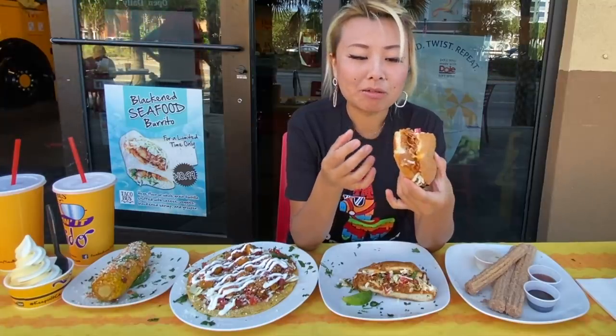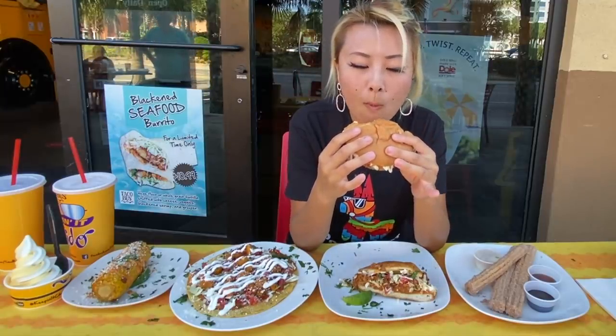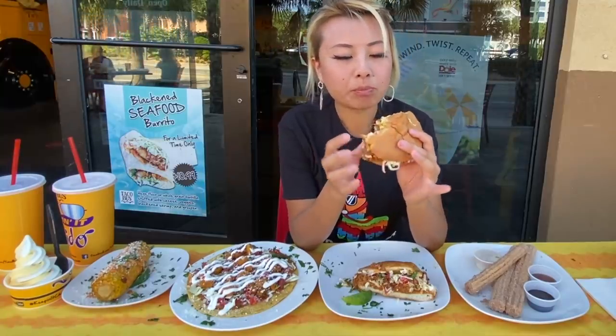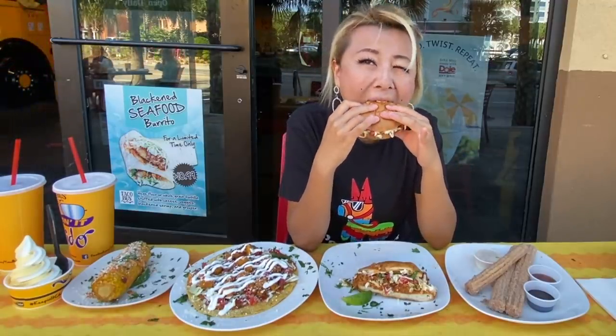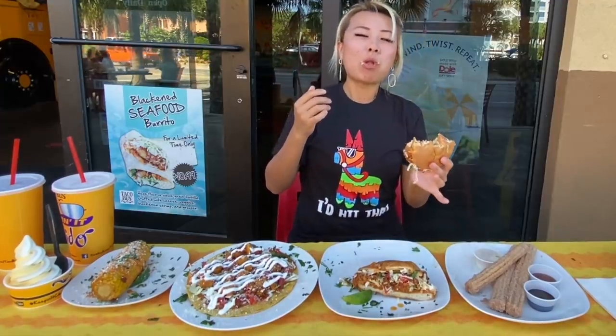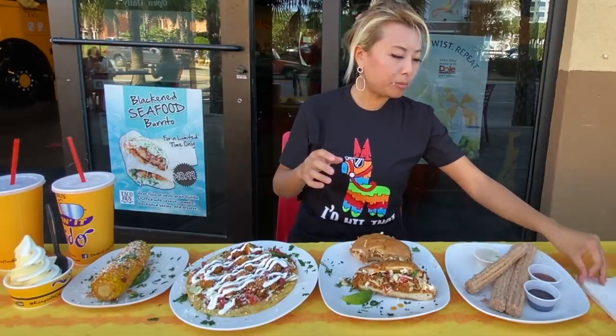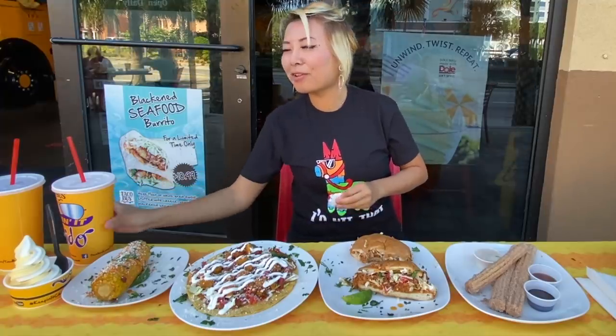Oh wow! It tastes like a barbecue pulled pork sandwich. Not bad. Got a little bit of kick as well. There's some jalapenos on top and cabbage, very good texture. And the torta breading is so soft. I just got a big old lump of jalapenos, but luckily I got some horchata for it all.